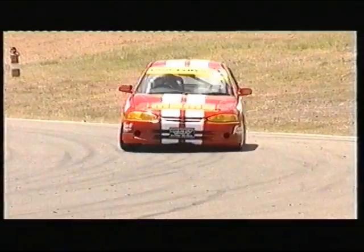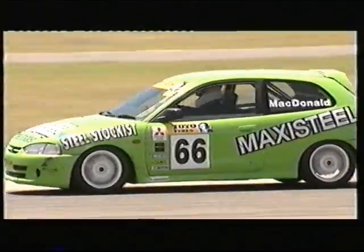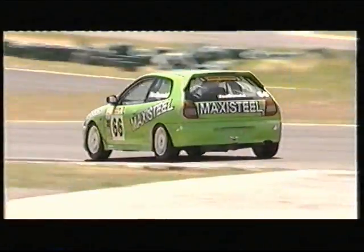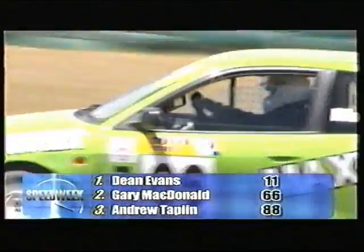But here we go. Dean Evans really has been the class of the field here at Oran Park and throughout the whole of the series. When he was introduced to the Mirage series back when he was a journalist, Ross Williams from Southern Mitsubishi gave him a steer of one of his cars, and then he came back and bought one. Yes, Fast Fours magazine. He was, of course, the front man for that magazine for quite a while.